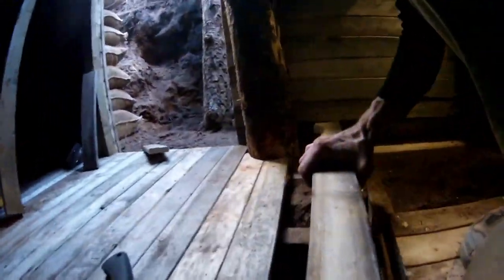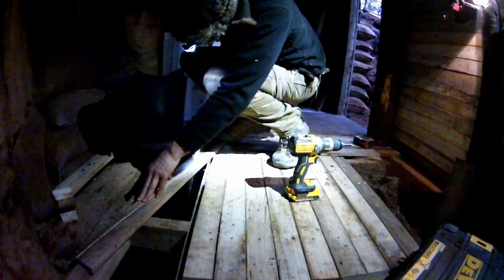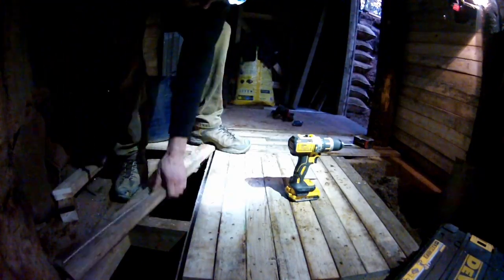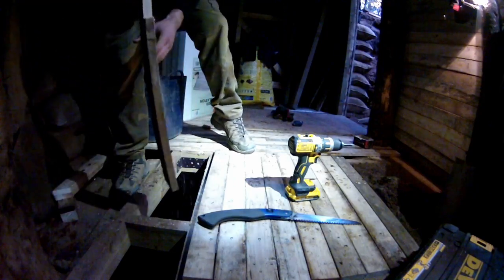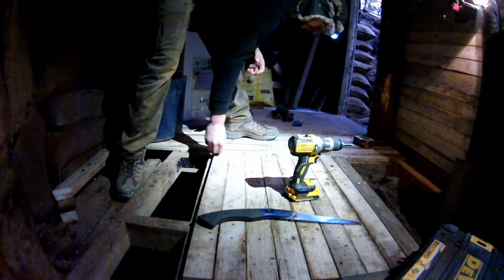Getting real technical. Who needs a jigsaw? Skills that free you from paying bills.